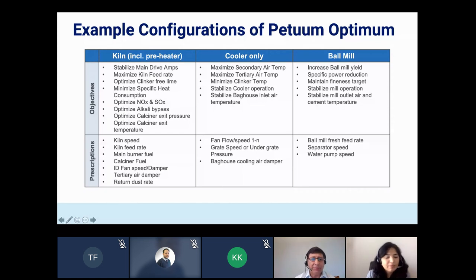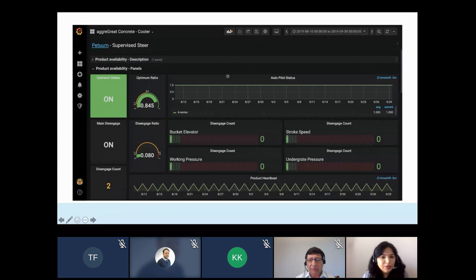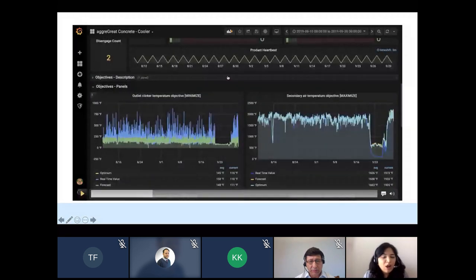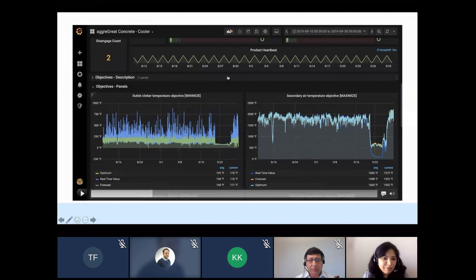Great. So let's now show you how the Optimum dashboard looks. So here is an example of a cooler Optimum dashboard that we provide to our customers, operators, as well as process engineers, where they are able to, on a live, real-time basis, monitor the performance of Optimum. And they get a view of Optimum's availability, meaning how much time the customers are actually engaging Optimum. They are able to get a trend of the core objectives that have been defined for the asset.